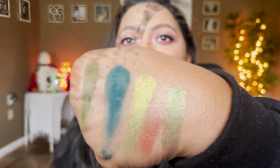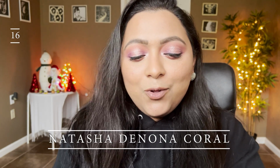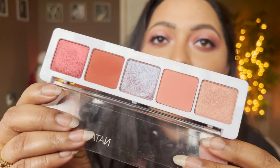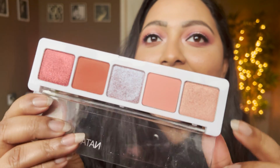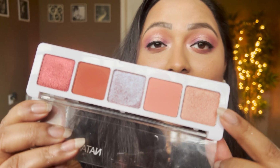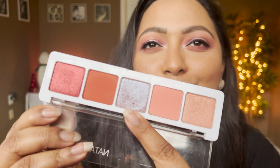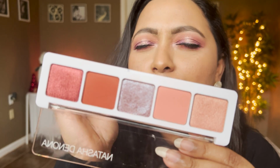I love it. On number 16, I have Natasha Denona's Coral palette. Now, this is ranking on number 16 only because it has only 5 shades. But these 5 shades are amazing shades. I should say that because I use this all the time as a highlighter. I use this all the time as my blush. This is such a beautiful topper shade, and these mattes are stunning. It's out of this world.